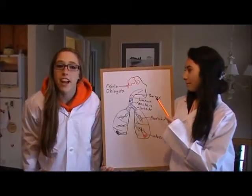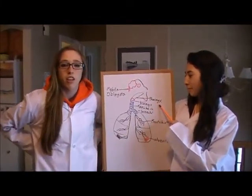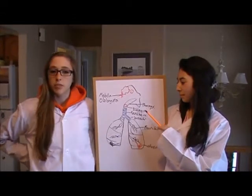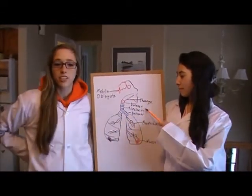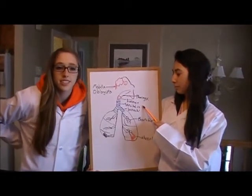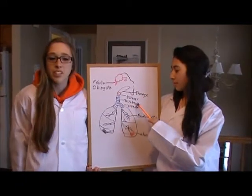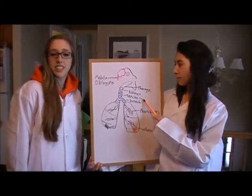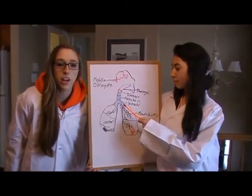When you take a breath of air, it first passes through the airway of the pharynx, which is the throat, where it passes to the larynx, which is the voice box. The larynx is covered by a flap of cartilage, the epiglottis. This covers the larynx when you swallow to avoid choking. The larynx leads to the trachea, which leads to the bronchi.